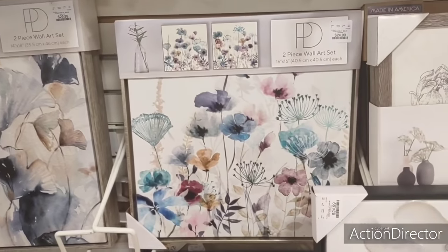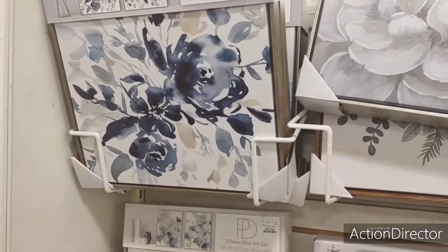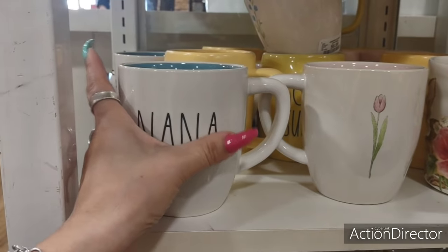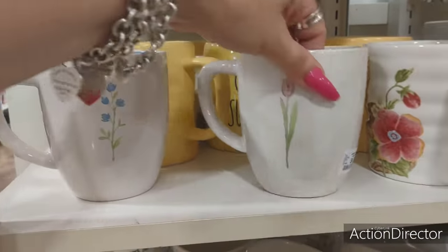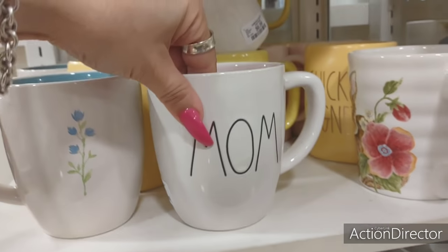$24.99. Ooh, look at that. That's pretty for $24.99. And of course, back to the blue. Is there Ray Dunn or not? Because I've never seen cups of hers like this. It says Nana. But it is Ray Dunn. That's weird. This one says Mom.